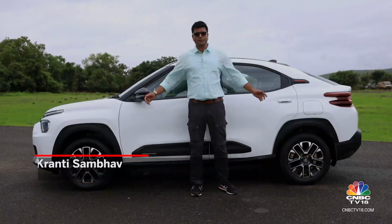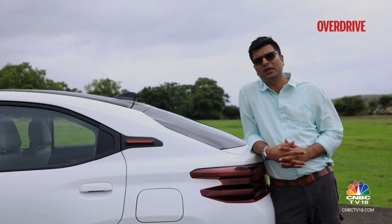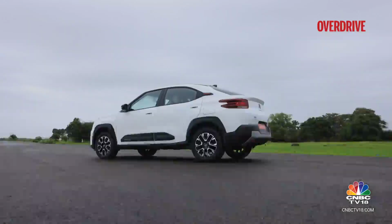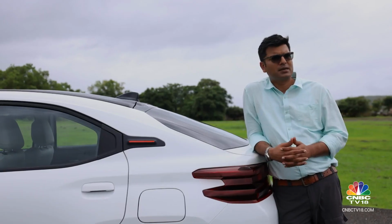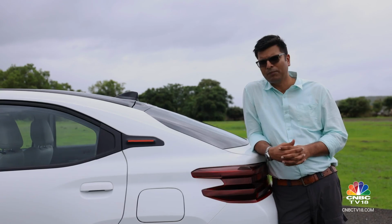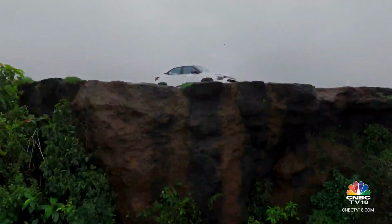This is the Citroen Basalt. Well, technically this full thing is Basalt, but we're focusing on this part of Basalt because Citroen thinks that this is going to be its USP. A crossover coupe shape, which we don't generally see in the segment, which is ruled by products like Creta, Seltos, Grand Vitara. Creta almost sells around 15,000 units per month, and when you want to compete in that segment, you have to have lots of USPs, lots of features. The package has to be power-packed.